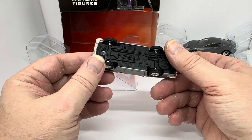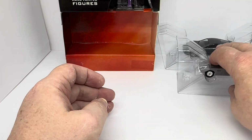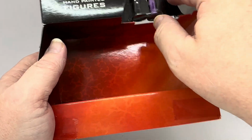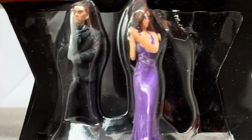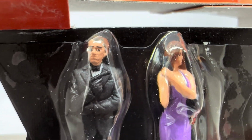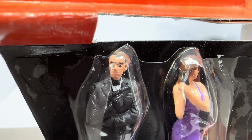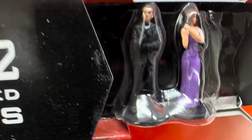Yeah, so really just a model with no functions on them, unlike a lot of the other Bond models that they've done over the period of time. And then, of course, which I can't remove from the box, so I'm just going to zoom in as close as I possibly can, because these are the 2 minifigures that come with the models. And you've obviously got Bond in his dinner jacket holding his pistol with silencer, and you've got Vesper standing in her purple dress, and again I think she's holding a pistol as well. So that is the 2 figures.